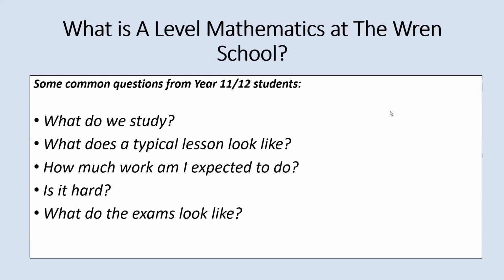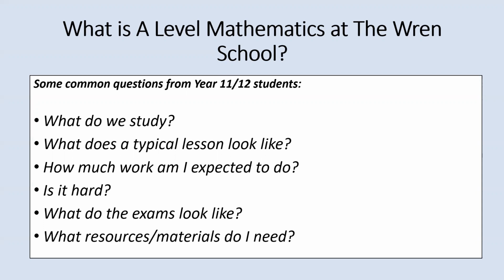You won't enjoy every moment, which is absolutely fine. What do the exams look like? So the exams look like in 3 different papers. I'm going to show you the breakdown in just a moment about that. I should probably put a question last, but that is what we're going to talk about in a moment. And then resources and materials I'll also be covering in just a moment to show you what we need.